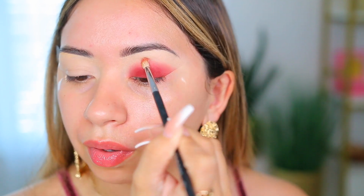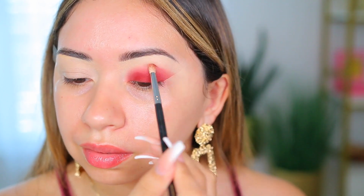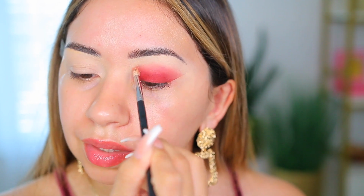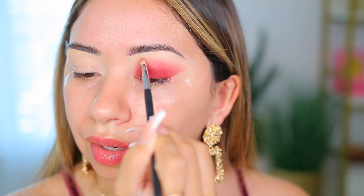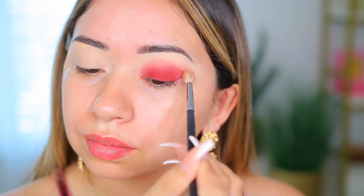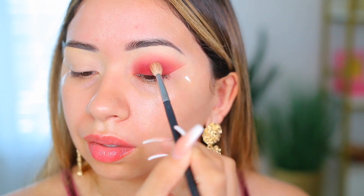But I'm gonna go up all the way to my brow. Sometimes I feel like I leave too much empty space up there and it looks too highlighted because it's light from the concealer, so I don't want that much to be showing or left out, you know. And then I'm gonna take a regular M514 brush and get a little bit more, and then this one takes up more space, so it helps me blend it a lot faster.